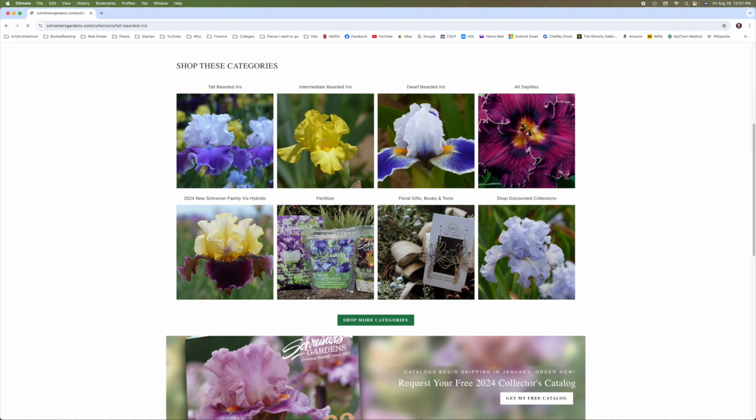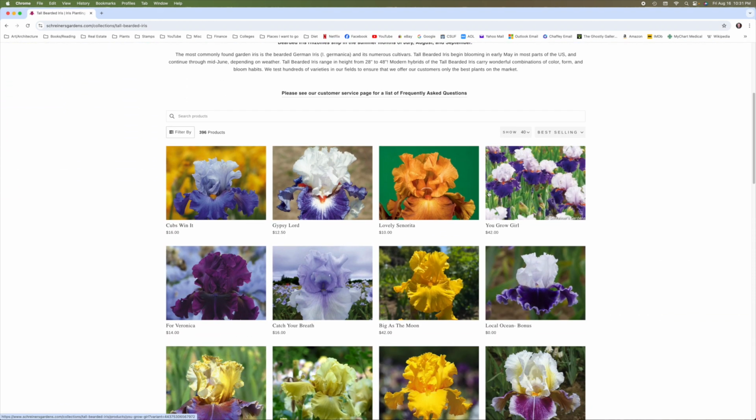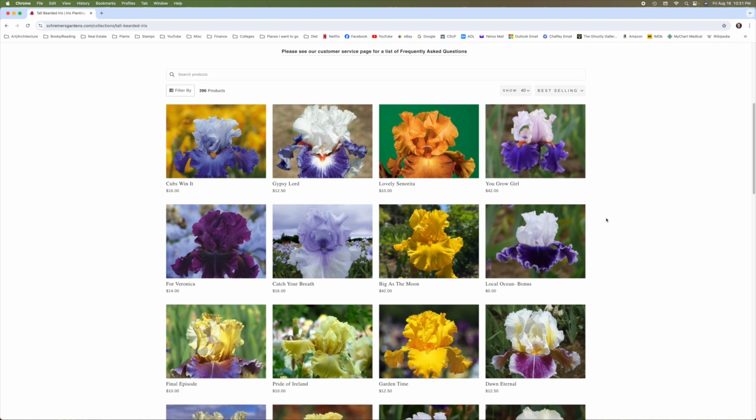And quite honestly, this is something I wish I had more room to grow, because all the different varieties of bearded iris is really incredible. Once again, you're looking at a wide range of prices, so be careful what you order. Something like Gypsy Lord here, $12.50 a bulb. That's about average, but when you look at some of the varieties, You Grow Girl is $42 a bulb, and some of their new varieties are as much as $65 a bulb. An incredible sum of money for just an iris, right?